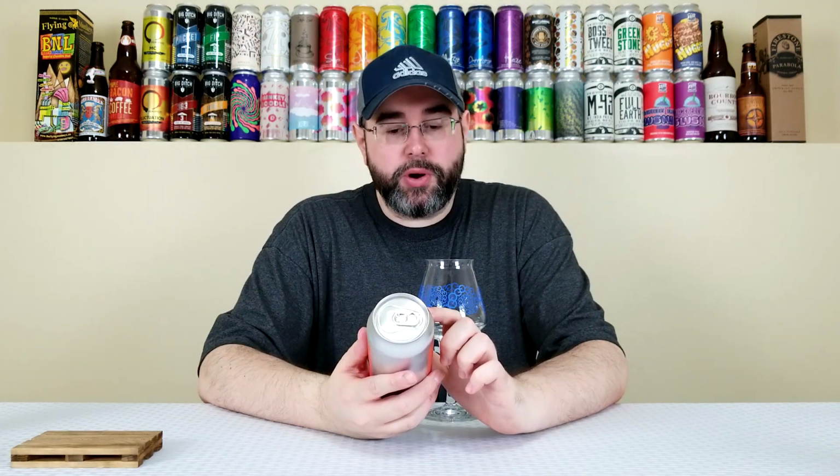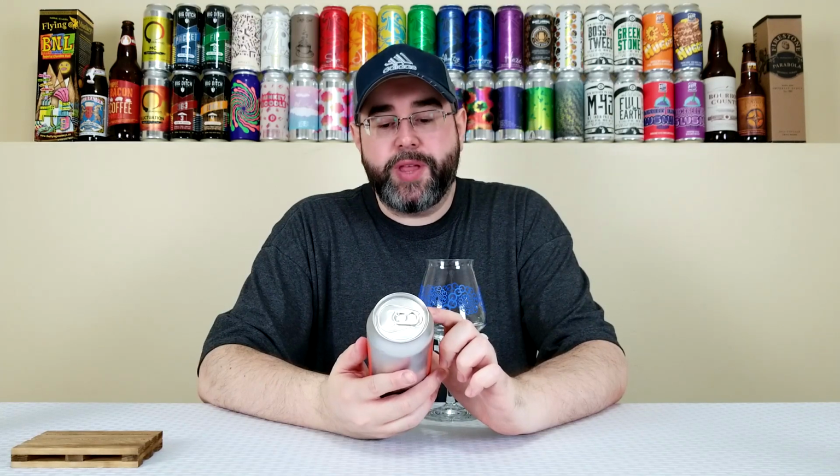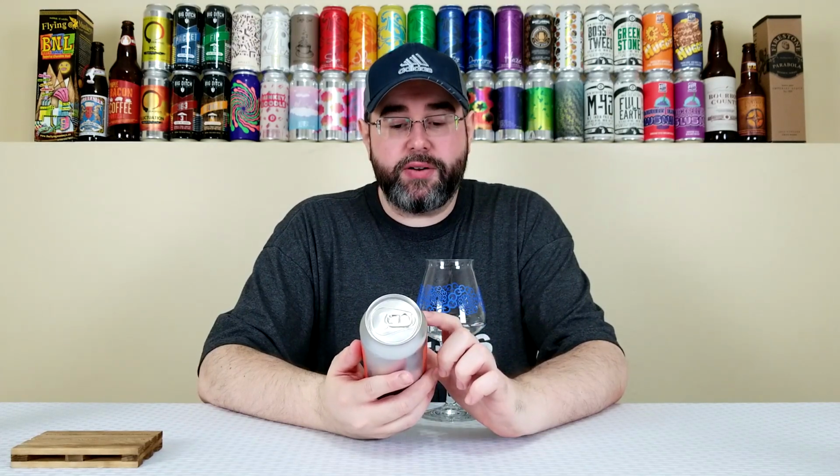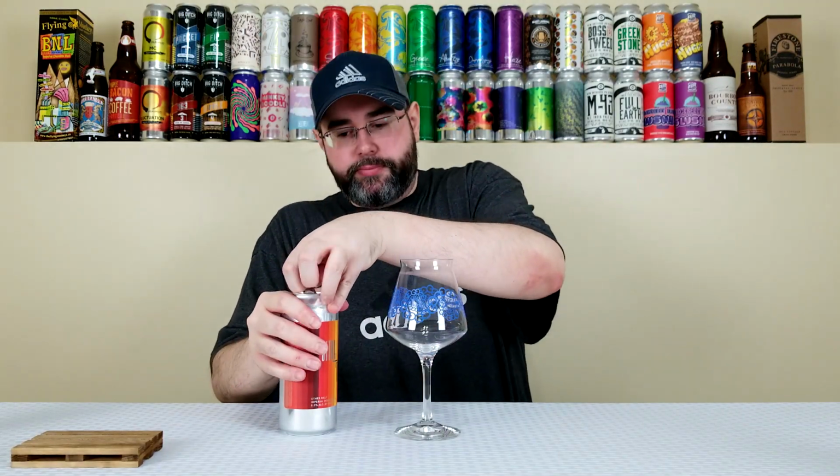This is a part of their dual hop series where they pair 2 hops together, and this one obviously uses Citra and Triumph. Now Triumph is a brand new hop as far as I know, and I'm pretty excited to get into it. I don't really know anything about it, but obviously I love Citra and it's Other Half, so let's give it a go.